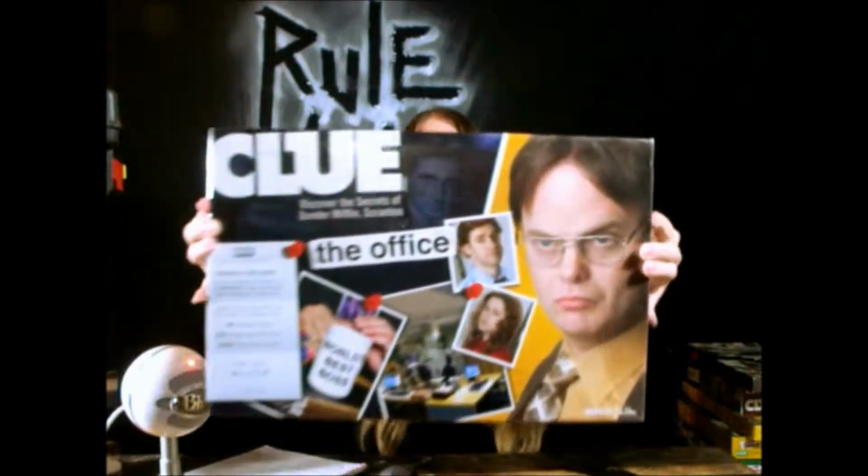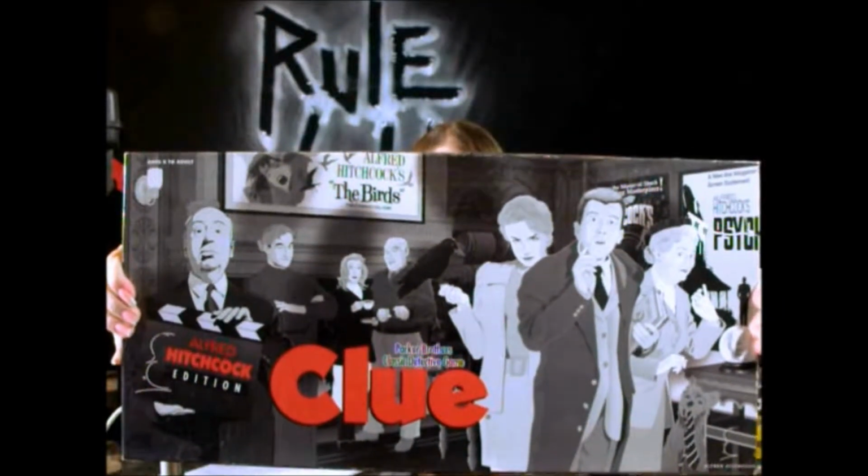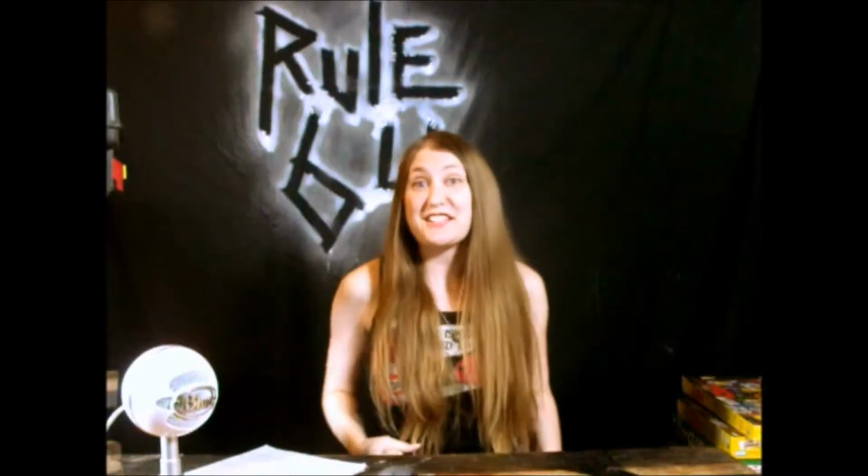What game do you have the most versions of? I didn't really think about this until the question was asked, and it's kind of cool finding out for ourselves. The answer is Clue. We have 9 different Clue versions. There is Clue the Office, a very exciting and very fitting Alfred Hitchcock Clue edition. Harry Potter Clue! Now this gets super fun. There are 3 different versions of The Simpsons Clue.